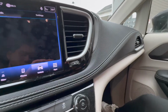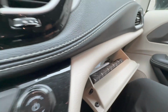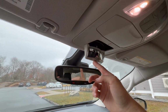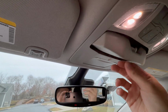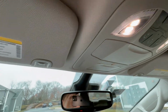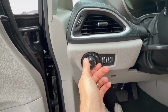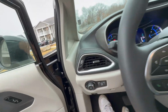the interior. We can check out the glove compartment. It does light up at night, and it's pretty basic storage. Up here, you open this up and that just shows all your passengers in the back. Open this up, your sunglass holder, and you have more controls to control lights and your trunk, doors, things like that. Visors, there's a mirror that lights up. And down here you have your lights to control your interior, dimming lights, things like that. Always keep it on auto.